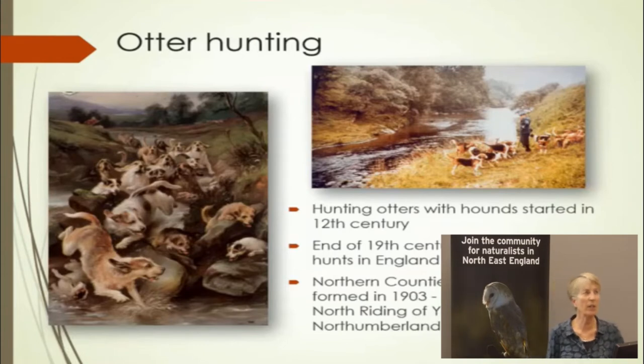However, by the 12th century, they were being hunted with hounds. And by the end of the 19th century, there were about 25 otter hunts in England. And the Northern Counties Otter Hounds, which were formed in 1903, hunted from the north of Yorkshire all the way up to the north of Northumberland.